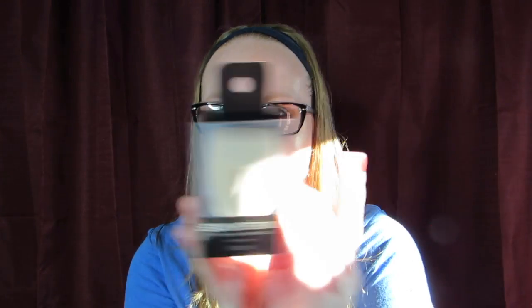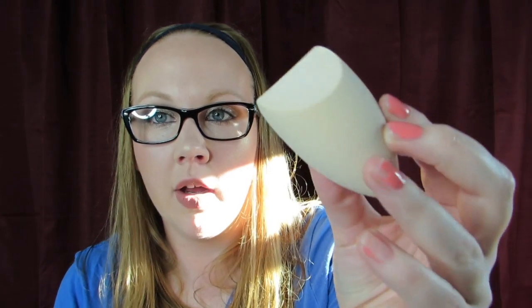I got a new Booty Blender. Ha ha ha ha. This is Sonia Kashuk. You can find these at Target, and honestly, it's fair pricing. Okay. I have yet to use one that is this shape, so I'm definitely excited to try that out. I think this will work really well for baking.